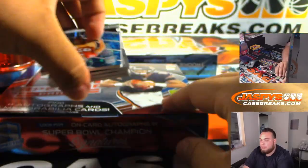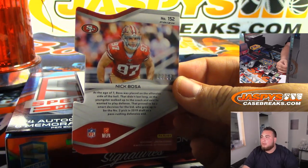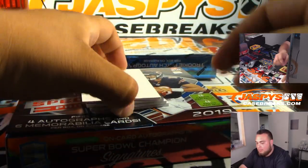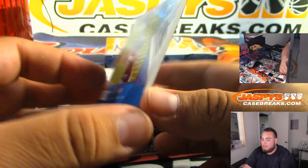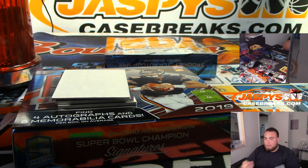Whoa, jeez. You should not have seen that. Nick Bosa to 50. Well, might as well just show it now, since you guys seen it. Will Greer, 54 out of 75. Nice three-color patch and the auto. That is a random number block.